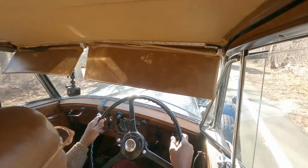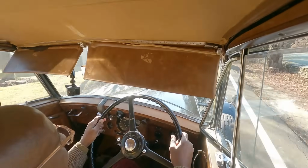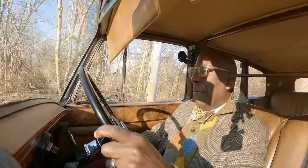This car is very easy to drive even today in 2024. And at the time it had some really advanced features that really set it apart and were very much in the idiom of Rolls-Royce quality and sophistication.